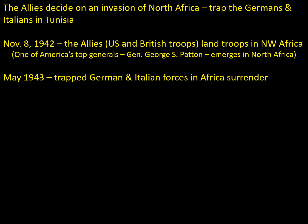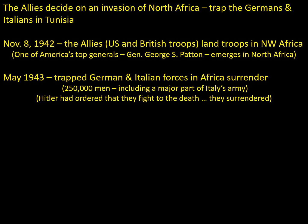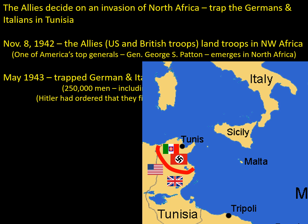Now, in May 1943, the trapped German and Italian forces in Africa surrender. 250,000 men, including a major part of Italy's army. Hitler had ordered that they fight to the death, but instead they surrendered. Here we see them on the tip of Tunisia, and they just surrendered to the British and Americans.